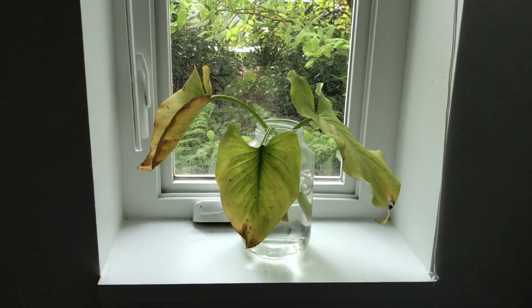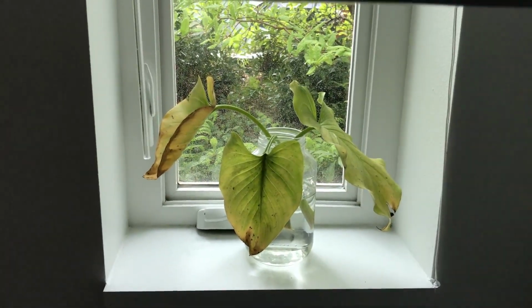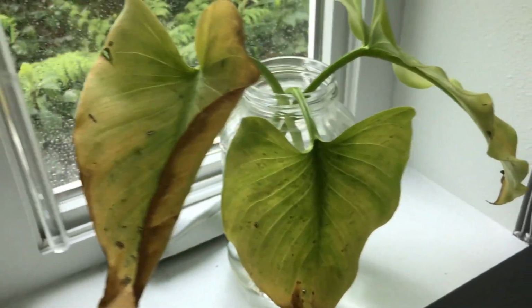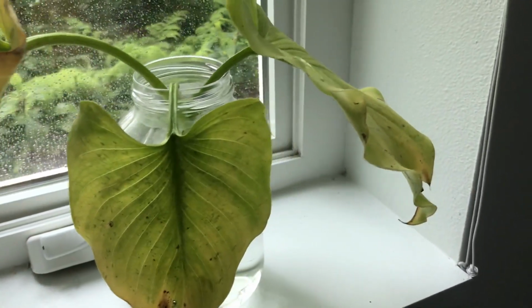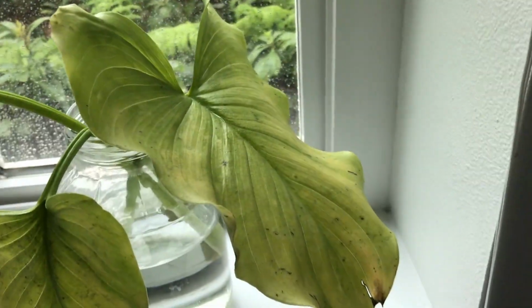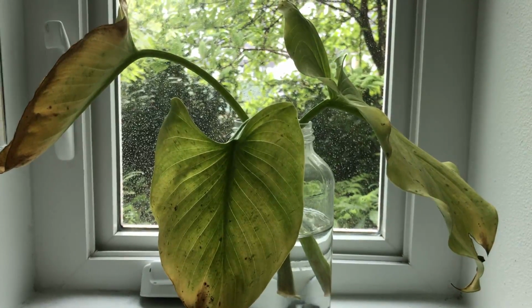Lastly, we have this one here. I don't even know why I'm including this, because it's basically dying. I tried to propagate it and then I didn't realize that I actually needed the bulb from the plant. So yeah, this was pointless, but you can purchase alocasias and they're really great.